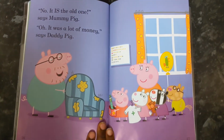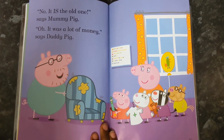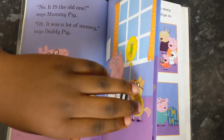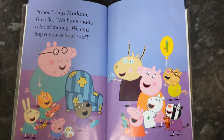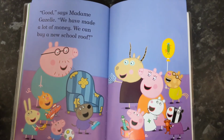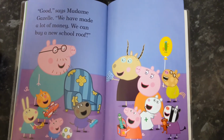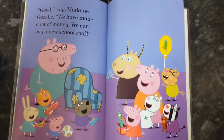No, it is the old one, says Mummy Pig. Oh, it was a lot of money, says Daddy Pig. Good, says Madam Gazelle. We have made enough money. We have made a lot of money. We can buy a new school roof.